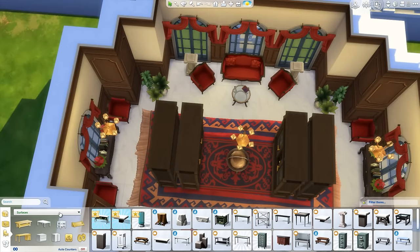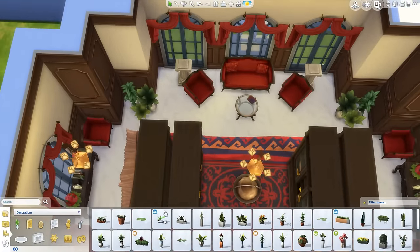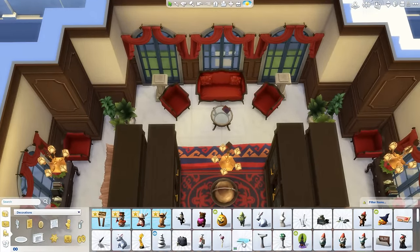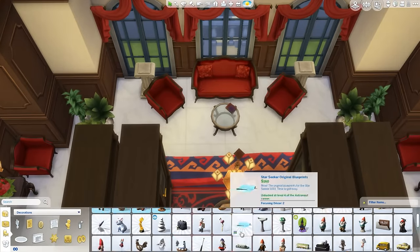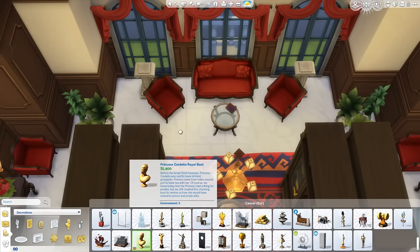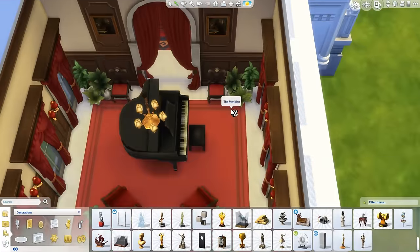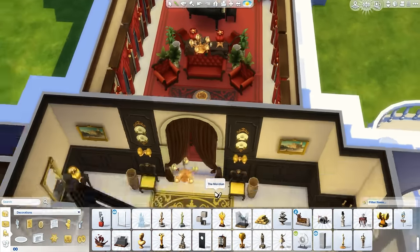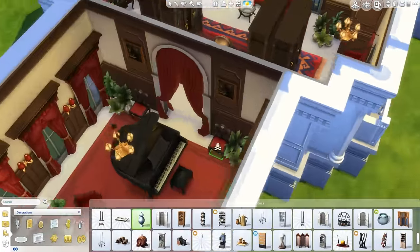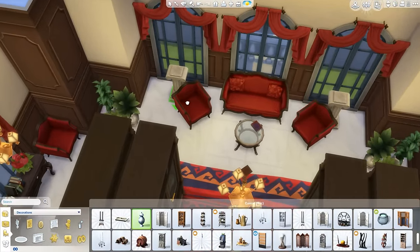I don't know what to put on top of these though, so I think we're probably going to end up putting some flowers, but there are just so many plants already. Okay, you know what, Cordelia's bust is an option. So where is she? Okay, there she is, my dear. Actually, I know, we're going to put those vase things that I really like. These ones, grandmother's urn. Oh my god, that is a really creepy name. Okay, and I can't place them there.